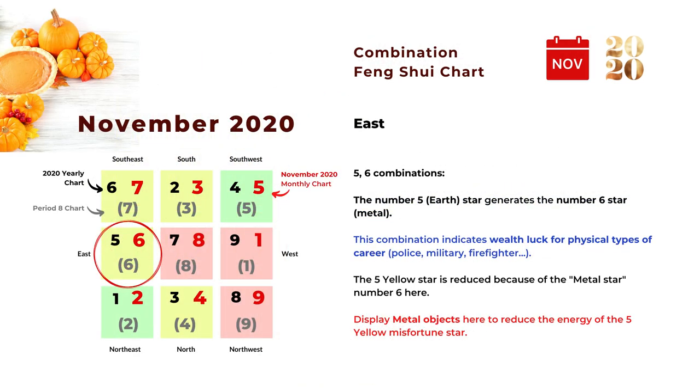The next direction is the east, and the monthly star is number 6. The yearly star is number 5. The number 5 is an earth star, and it generates number 6, the metal star. In other words, the metal star reduces the number 5 earth star. And you probably know the number 5 star is a star of misfortune. So the power of the earth star is reduced in this combination.